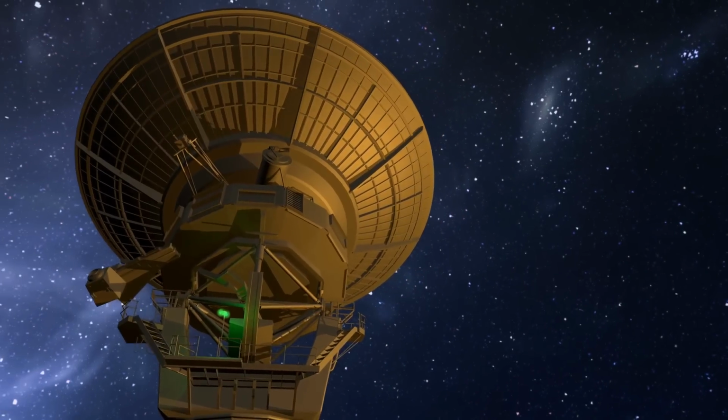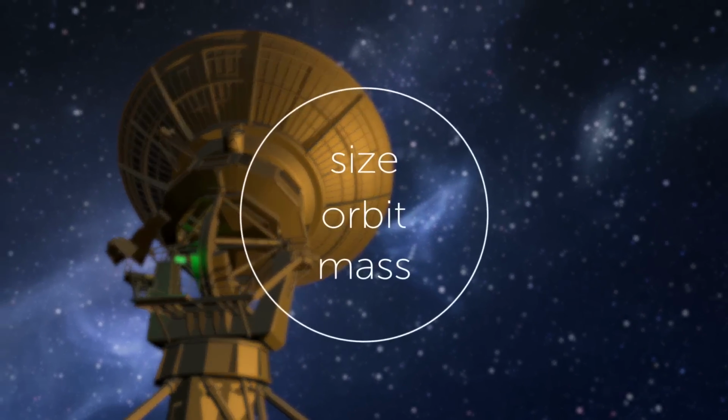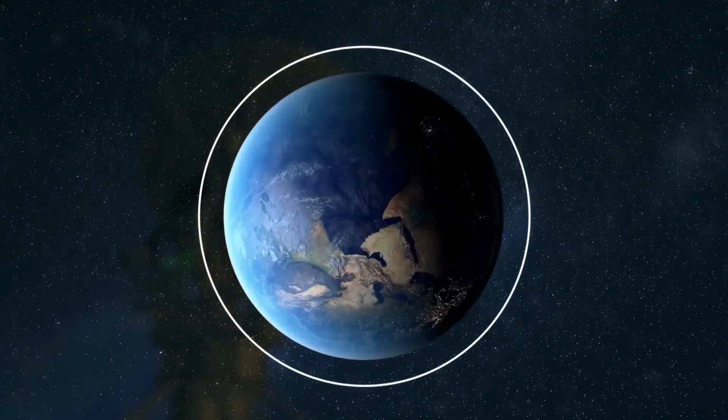Then ground telescopes help determine their mass. With these 3 parameters, we can figure out what the planets are made of and if they're rocky like Earth or gassy like Jupiter.